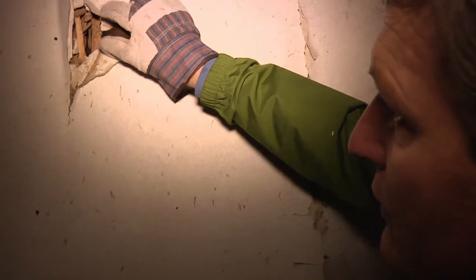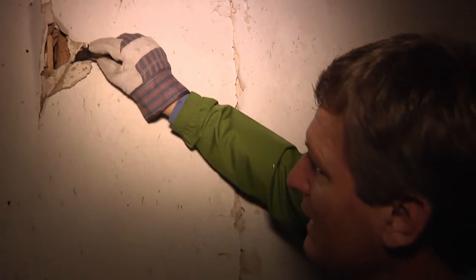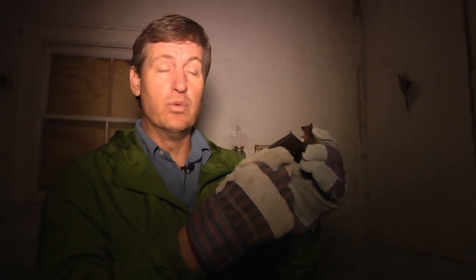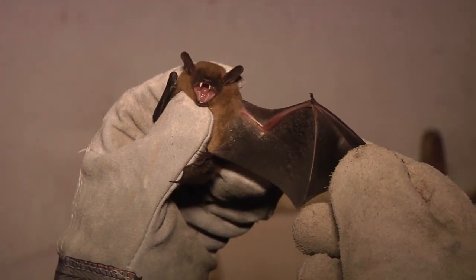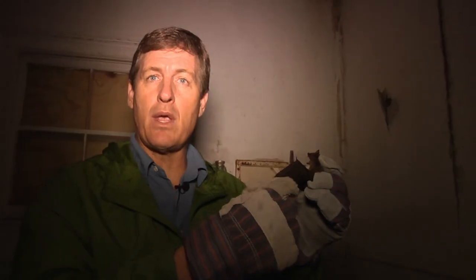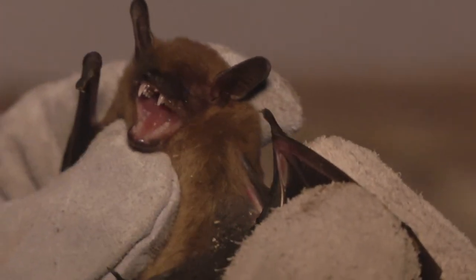Okay, here's a bat, and I'm going to see if I can get a grip on him. You've got to be a little bit careful, and I have gloves on to protect my hands. He's trying to bite through the gloves, but he can't. I'm going to get a good grip on him. So this appears to be a big brown bat, Eptesicus fuscus. Fabulous little beast. Very common in houses, in barns and things. In fact, it does really, really well around people. It likes to roost in old houses like this abandoned house that we're in. So this is primo habitat for a big brown bat.